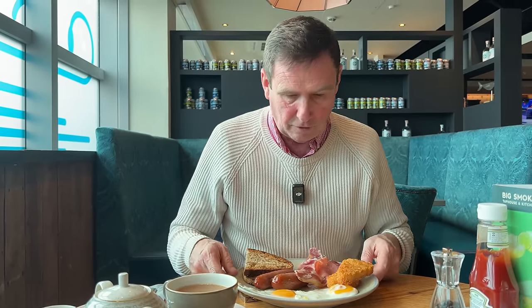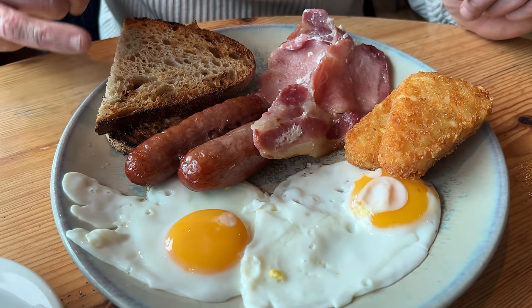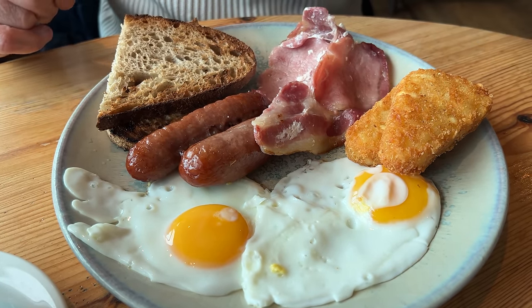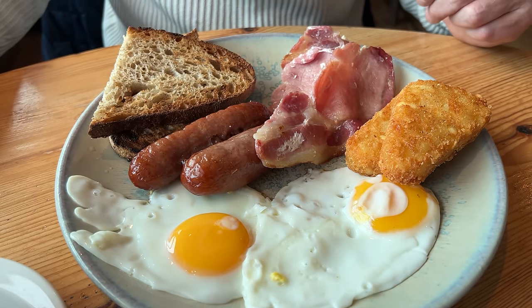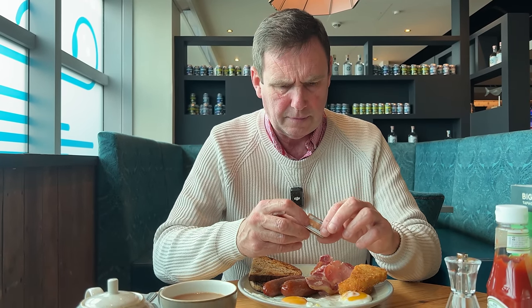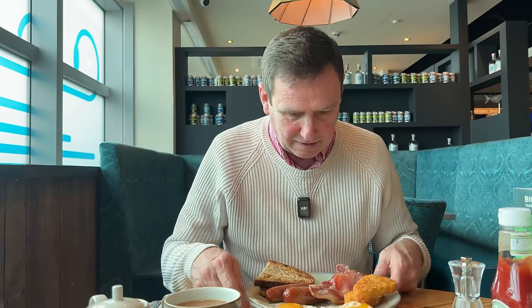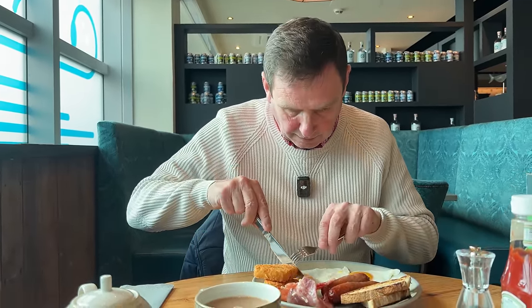So, my breakfast has arrived here. I'll take a close up on this. I've got the 2 eggs there, sunny side up, a couple of hash browns, 2 of the sausages, some bacon. I think there's a couple of slices of bacon. Yeah, 2 slices of bacon, and my sourdough toast with butter. The butter's actually nice and soft. And for those that want to know, it's a coronet butter, which contains milk. Okay, let's cut into these eggs and see what they look like.